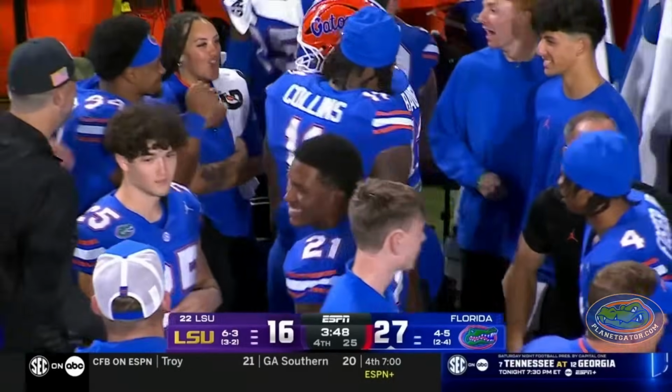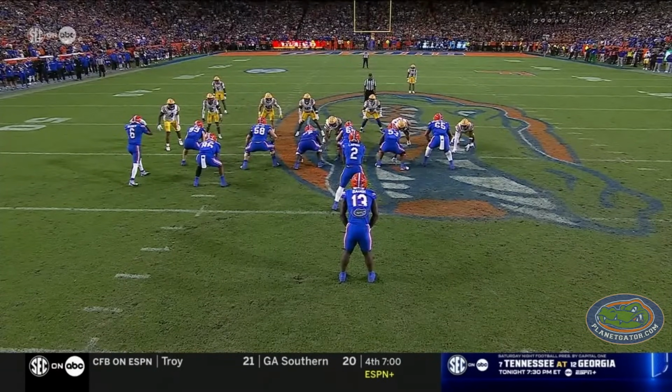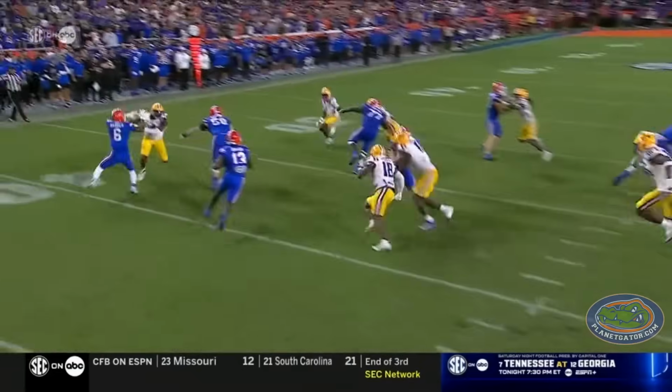Thank you, Jaden Ball. 3:48 to go, and the Gators lead 27-16. The scoring drive goes just 3 plays, covers 75 yards, and only takes 90 seconds. Down to Tate Casey for a sideline report.